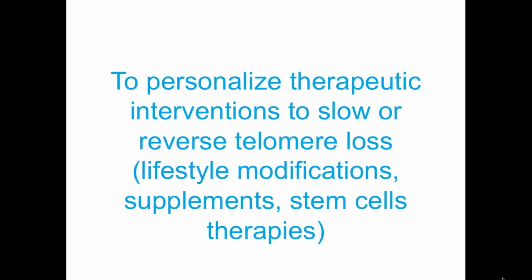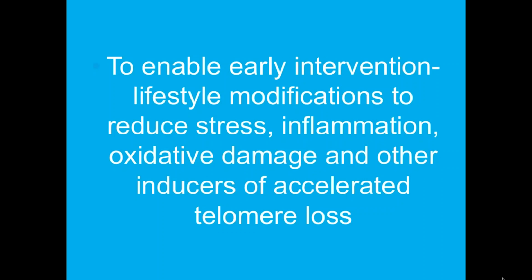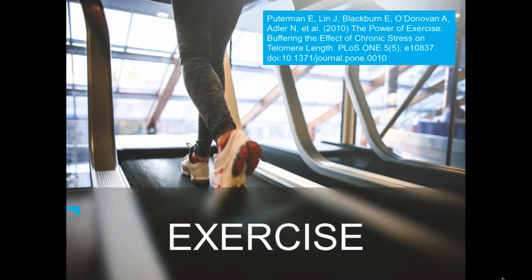Another way to use telomere testing is to personalize therapeutic interventions. Perhaps we can reverse or slow down telomere loss. And how do we do that? Through lifestyle modifications, through supplements, stem cell therapies. So this is the test that is actually the scorecard to see whether or not your therapeutic interventions are working. It can enable early intervention, lifestyle modifications, helping patients reduce stress, oxidative damage, other inducers of accelerated telomere loss.